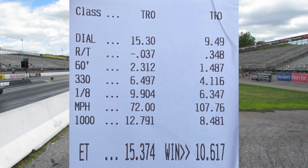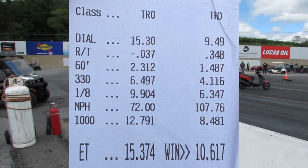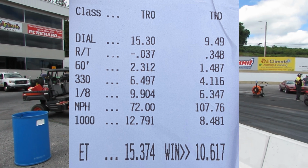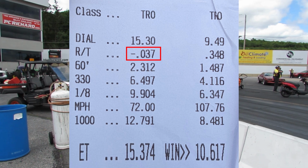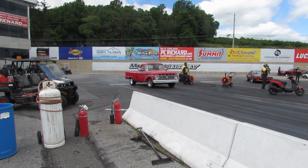Now I'm gonna be honest, I didn't even realize I won this race. Someone had to tell me after the pass. I am so not a bracket racer. Turns out, the BMW red lighted, and that meant that I automatically won. Next up was my mom's round 1 pass.